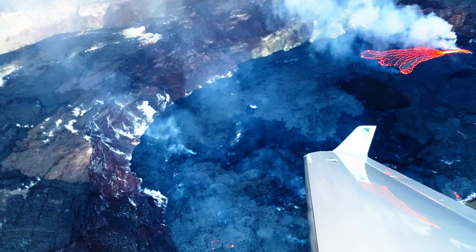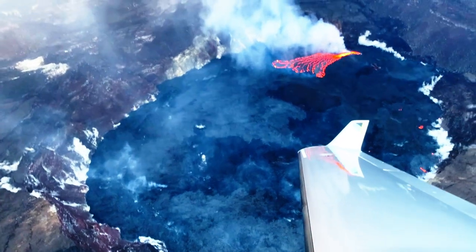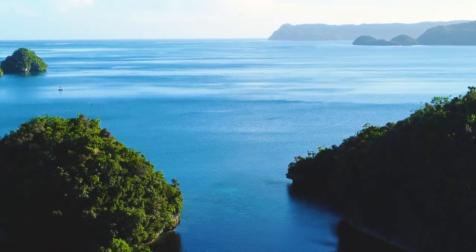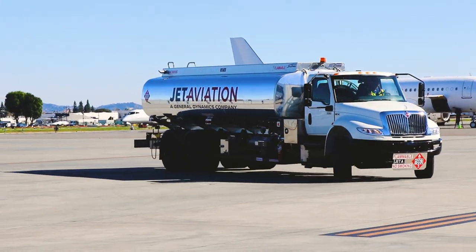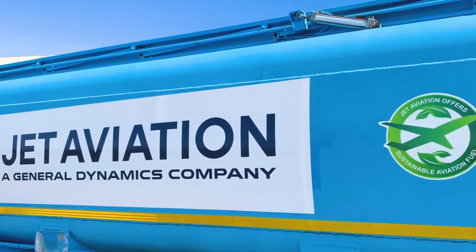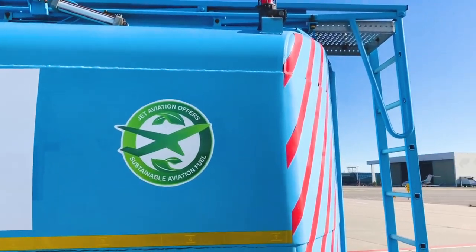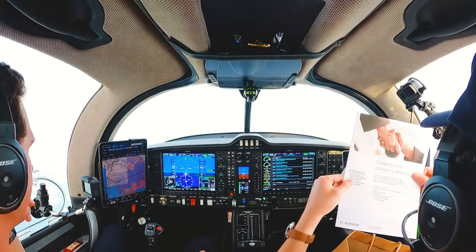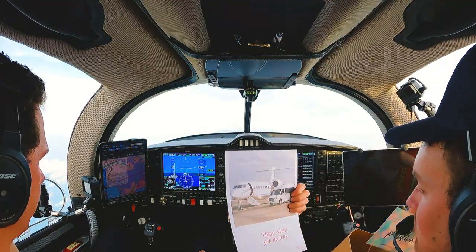If SAF gets delivered far away from where it's produced, the logistics involved would significantly reduce its carbon-saving potential. To avoid shipping SAF all over our route, we send Jet Aviation our fuel bills if we uplift fossil jet fuel. Jet Aviation then makes sure that the same amount of SAF is fueled into other aircraft passing through their facilities. Thank you, Jet Aviation, for supporting us through your book and claim system.